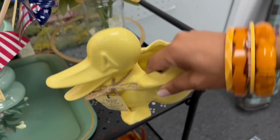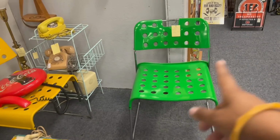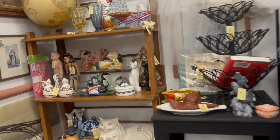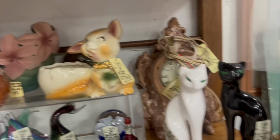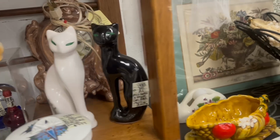McCoy. What a great style. This is such a fun set. I love the chairs. The chairs are what really do it, especially the green one. And then over here, this lamp is pretty awesome with the cattails. I like what's going on back here. The bunny planter, that's so cute. 20 bucks though. And the cats, $22.50 each. Can't do anything with that.